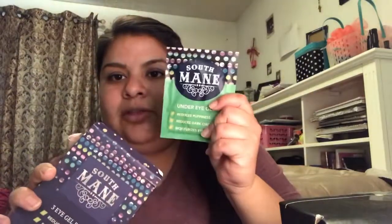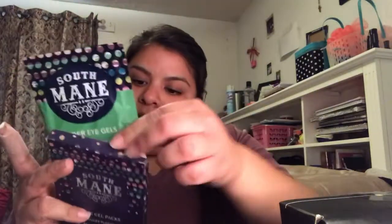So the next thing I have here is by a brand called South Maine, and it's 3-eye gel packs. It's supposed to reduce puffiness, reduce dark circles, and moisturize the eye area. So this is what one of them looks like. You get 3. You're supposed to apply this for 30 minutes, and there's 3 because you're supposed to use it 3 times for 3 consecutive days. Okay, so I can't wait to try that out. I could really use some, I haven't been getting much sleep lately.